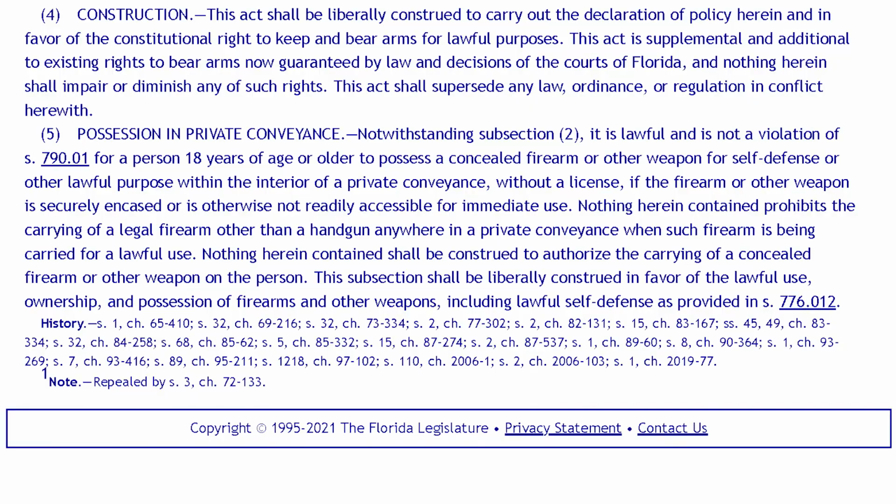All right, let's break this down. Notwithstanding subsection 2. We already talked about the subsection. Remember, subsection 2 was that unlawful use section. Well, I think, and really this means notwithstanding subsection 2A, and it's a big deal, but it's a mistake in the statute. It's not pertinent for this particular conversation.